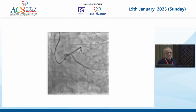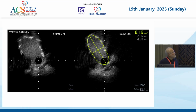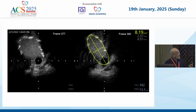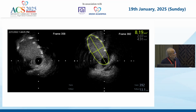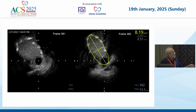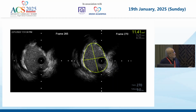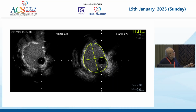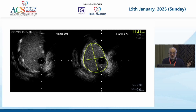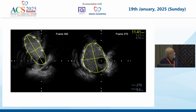But when we did the post-stenting IVUS run, this is what we saw. Despite a very clean angiographic result, there was damage to the struts of the stent, which are protruding outside, and that has created a quite oblong type of lumen, which was corrected with post-dilatation, and this is how we got 11.44 minimum stent area, which is the perfect result.